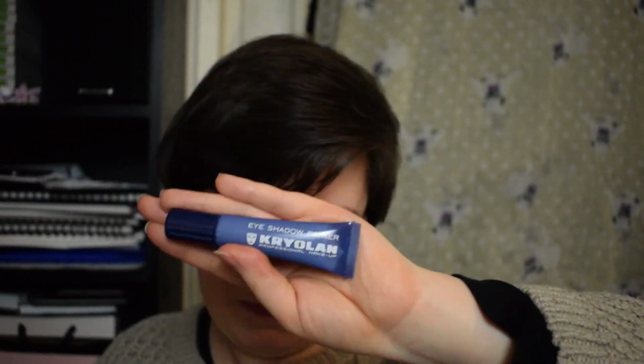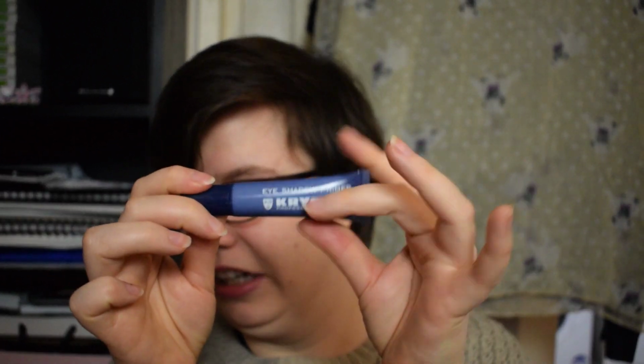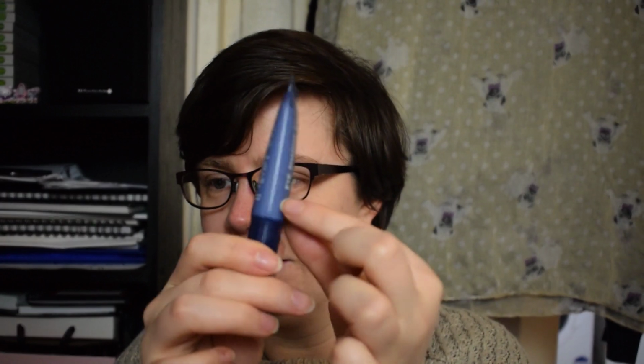Next up is the Kryolan Eyeshadow Primer. I've tried Kryolan products before, but never their eye primer, so I knew I could expect pretty good results. But I actually think out of the whole box, this is probably my favourite item. It has very fuss-free packaging. You get the product, you can see the product inside.